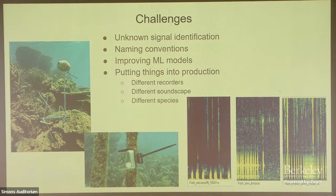We also really want to improve our machine learning models. We thought they were going to perform really similarly to our terrestrial models, and they haven't. We think it's probably differences in water or sound propagation underwater, snapping shrimp, currents, waves, things like that. We are hopeful. They do seem to be getting better over time, but they're just not really where we thought they would be at this point.